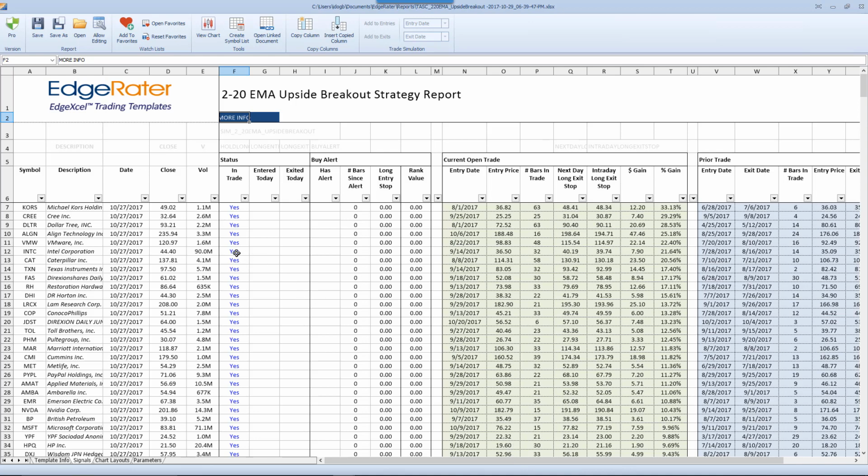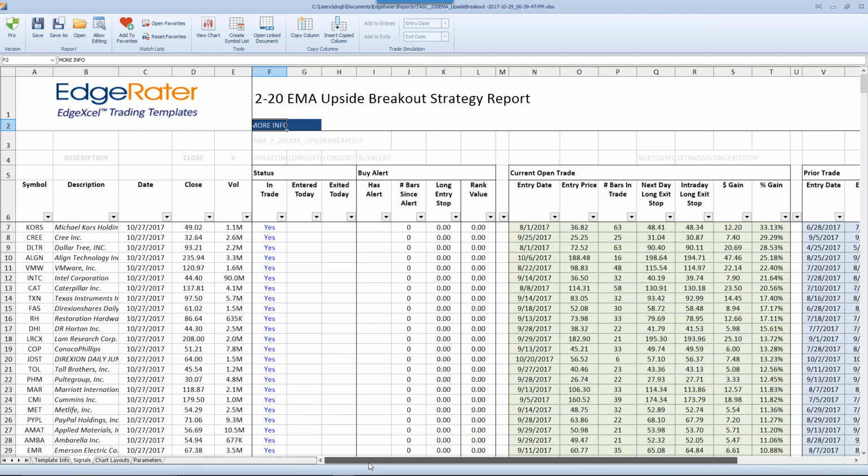So I've just run the report on the template, I should say, on the list of stocks that have weekly options, as this is the list I've been tracking over the various weeks. And as you can see, this report has now been modified. I mentioned that last week, and this is now in the program. So if you are running this report within EdgeRater, you will see the same updated, modified report. I'm just going to take a quick review at what is still currently in a trade.